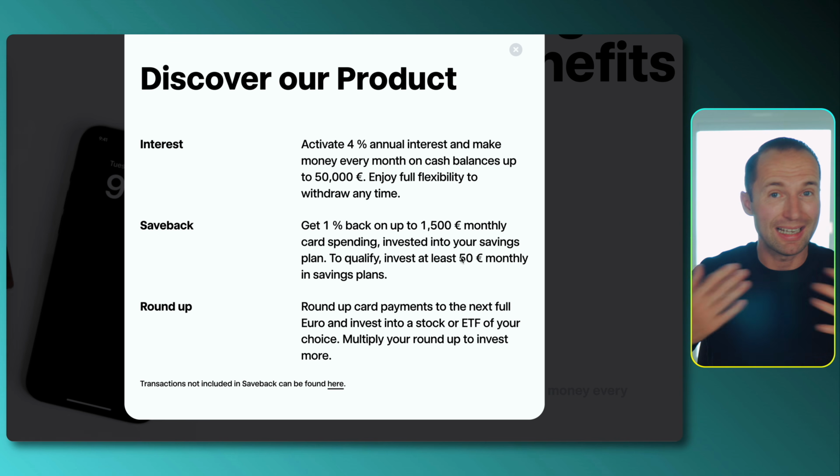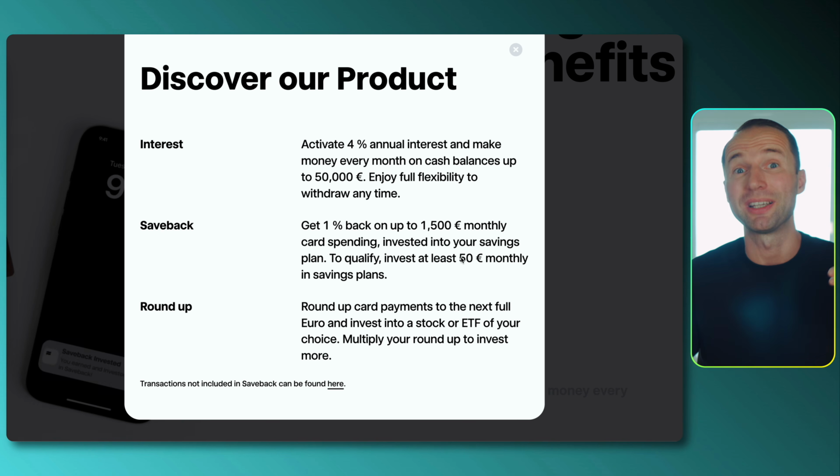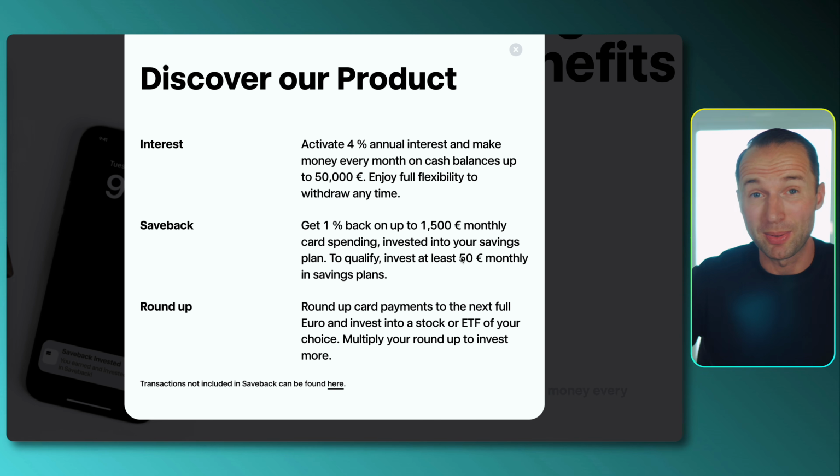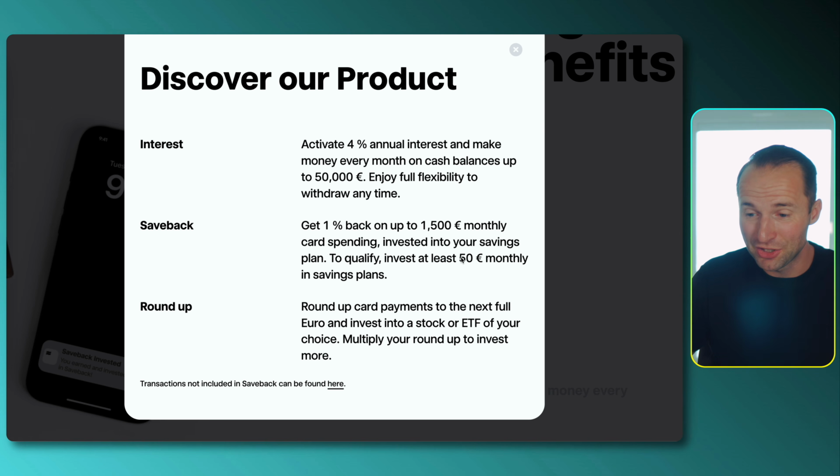If you have less, that safe bag basically wouldn't be benefiting you and it wouldn't be invested on your behalf. So you need to have that already in place in order to benefit from the additional 15 euros in case you get there. If you spend only 500 euros, it would only be an additional 5 euros that they invest on your behalf. So yeah, just something to keep in mind.